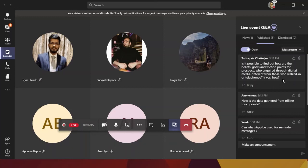Is it possible to find out how the beliefs, goals, and friction points for your prospect who inquired through digital media are different from those who walked in or telephoned? So again, if I've understood correctly, this is basically a simple exercise in data collection. You have to have certain identifiers for the data collection. I hope that answers your question. We can have a follow-up if you want.